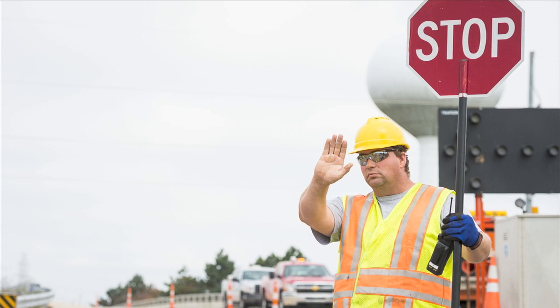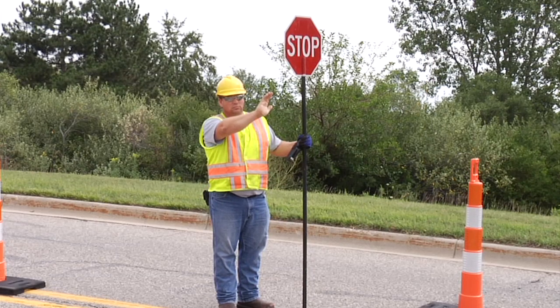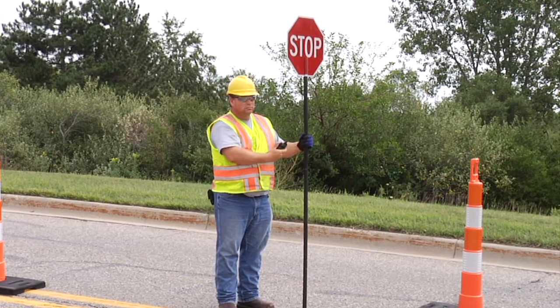When you are stopping traffic, aim the stop paddle face towards approaching traffic. Extend your arm away from your body so the stop is clearly visible. Your other arm should also be extended, with the palm of your hand open above your shoulder level, facing traffic. Try to make direct eye contact with the driver of the first stop vehicle in order to maintain their attention.